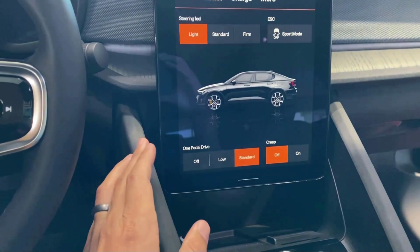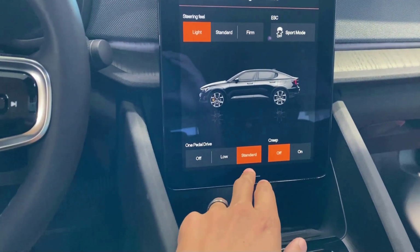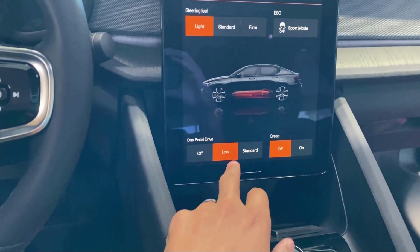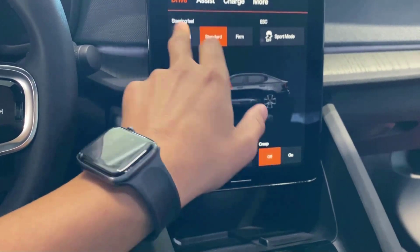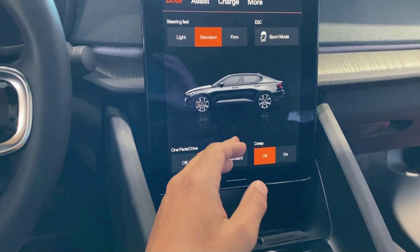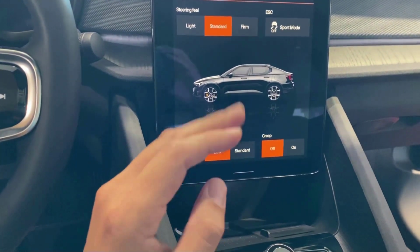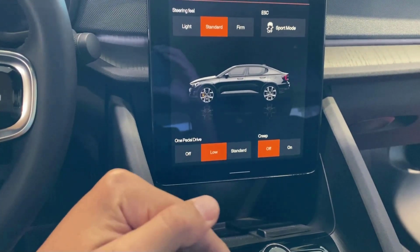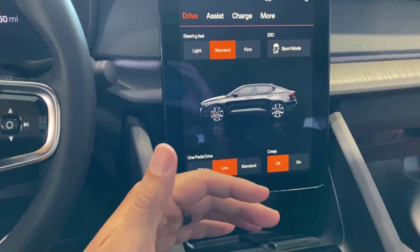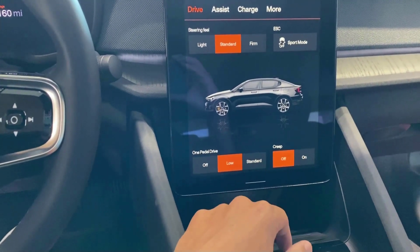This is where you can go into car settings, one pedal drive. We'll talk about that on the drive, but standard, it really decelerates the car. I was preferring low. Steering feel, standard versus light. Creep, this basically is a feature where if you're at a stoplight and you let off the gas, do you want the car to roll forward or creep forward, similar to an idle for a combustion engine? That's a feature that a lot of people in EVs like, and so having that option is really useful.